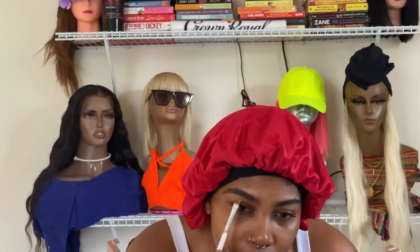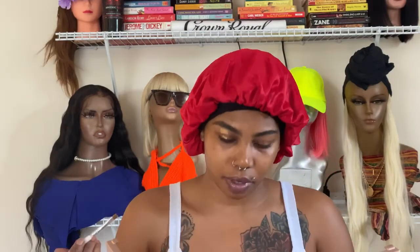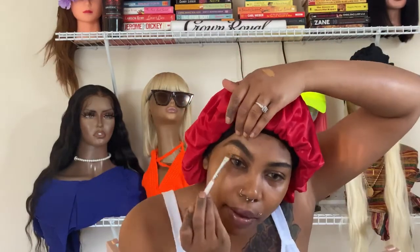So yeah, again, that's Milani Conceal Perfect, 160 Warm Tan. So we're just gonna start underneath the brow here. Hold on, see me, I'm sorry, I'm leaning down.